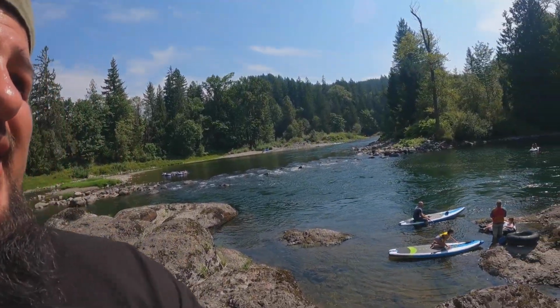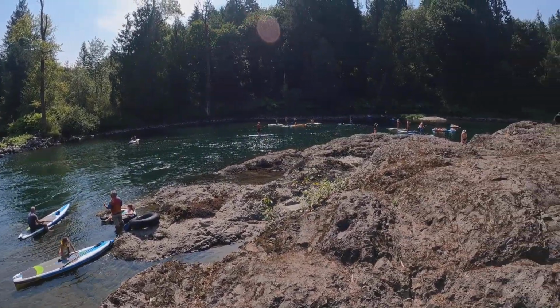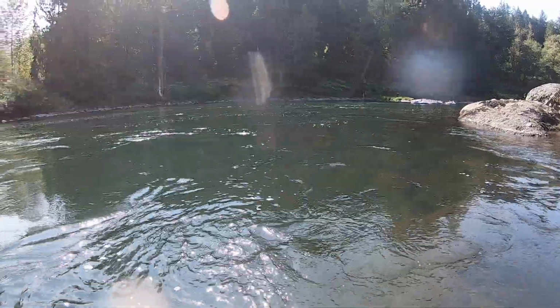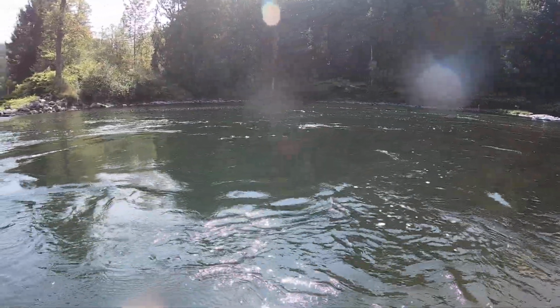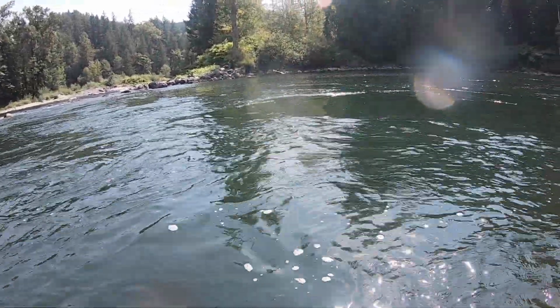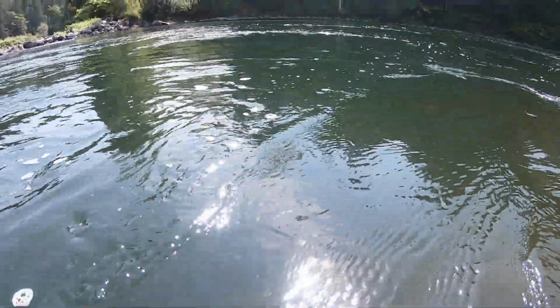See guys, there's just so much to do. So many people go and float the actual river. Oh, there it goes. All right guys, so we're gonna dive in and get some underwater footage. Look at the view. What it looks like under.